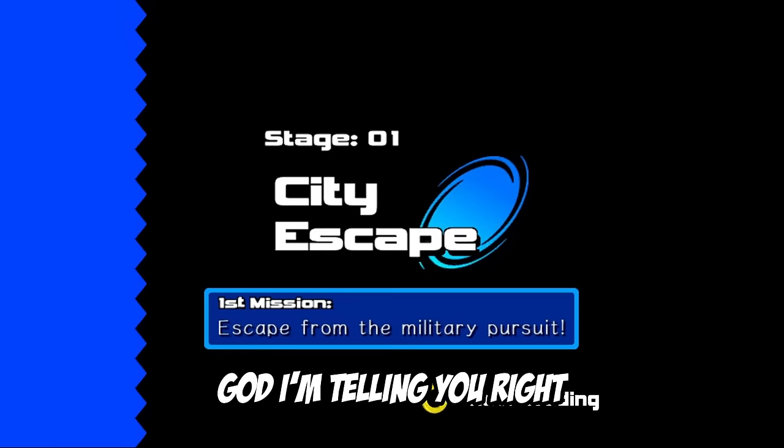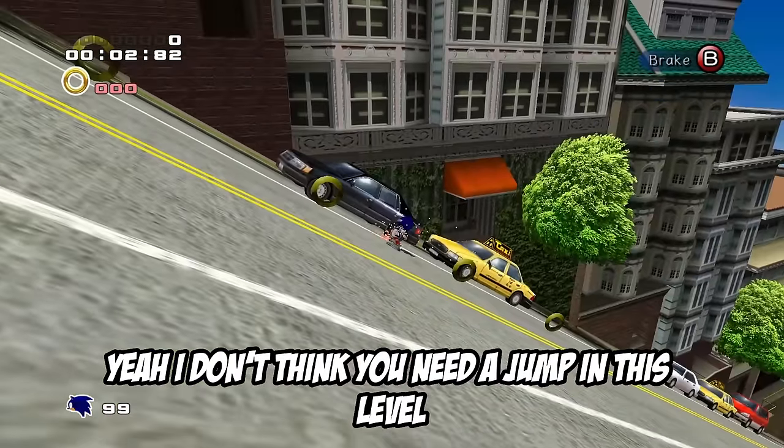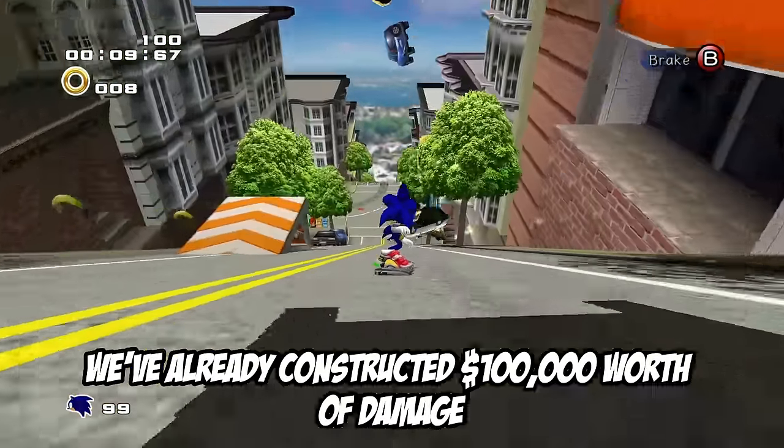God, I'm telling you right now, I think I can do this level without jumping. Yeah, I don't think you need to jump in this level. Do you need jumping? I don't know. We've already caused $100,000 worth of damage. Woohoo!